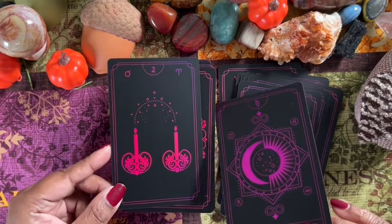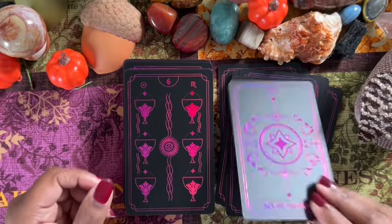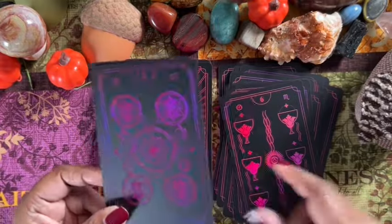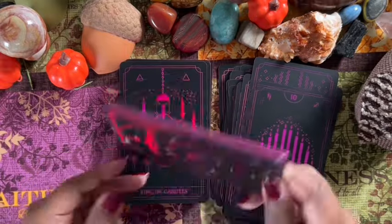Which is, I guess, like the world card. Sorry. How pretty that is. Oh my God. I cannot. It's so pretty. The talismans are the coins. These are the cups. And I think that the keys are the swords. I'm not sure though. Magnum Opus is an extra card. So yeah. And these are the backs.